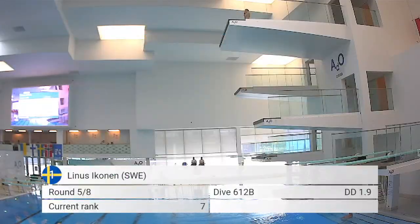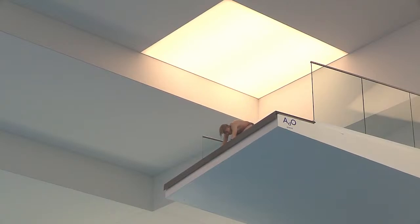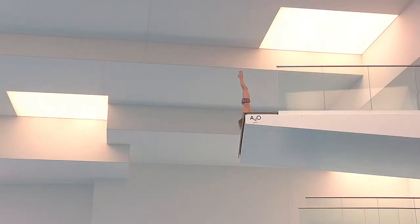And we are sailing through this event onto the optionals. You can see already there are two people fighting for the gold and silver medal, and the third medal is up for grabs.